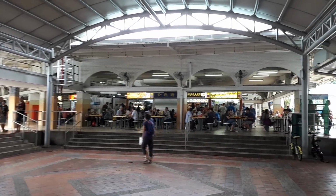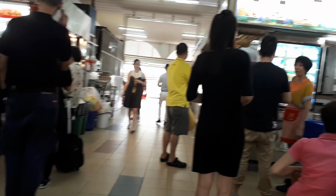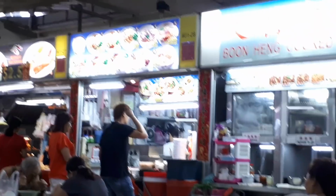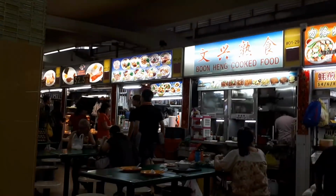And this is the food centre itself, which is very busy during lunchtime with lots of people walking around, lining up for food. And one of the more popular foods here at these food centres are actually noodles. Lots of different types of noodle dishes, such noodles that I will show you. And so let's start off with some porridge, and this shop here sells all different types of porridge, as you can see from the signboard.